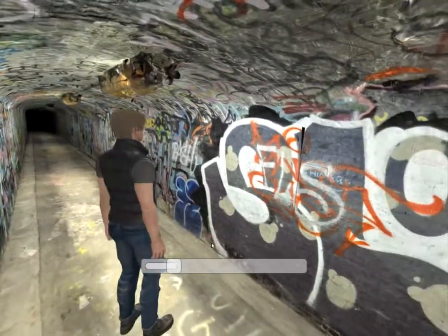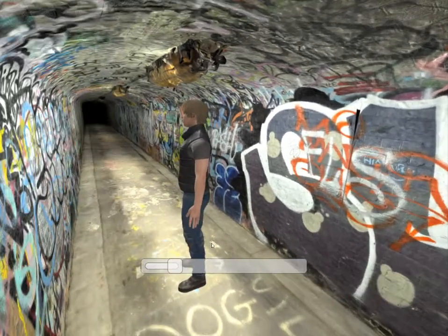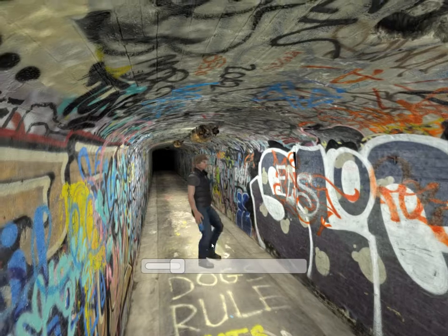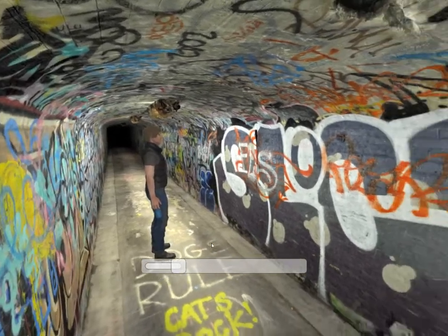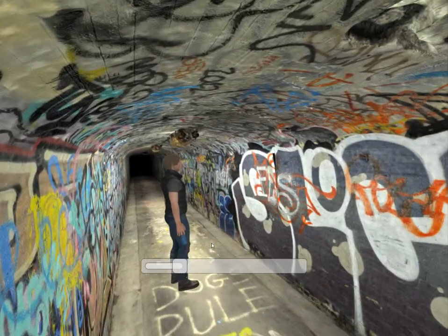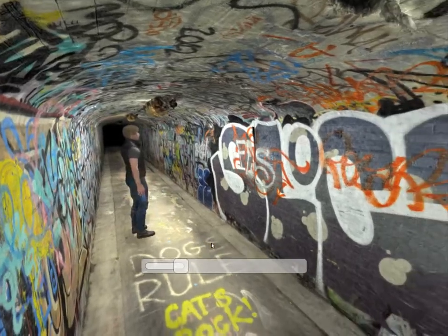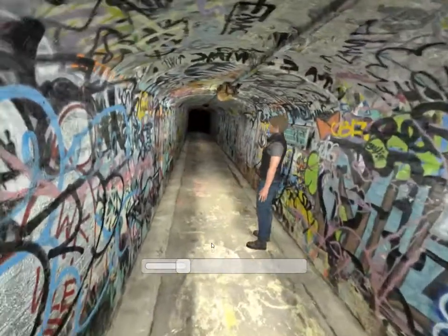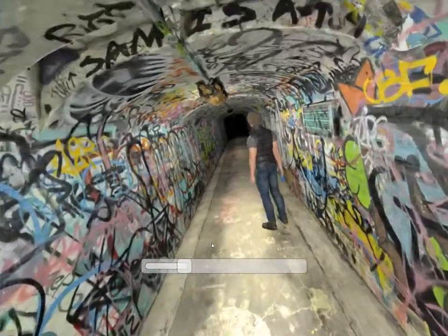We do have throw-ups that are character-based, but I guess really the idea of a throw-up is just to get something up quickly, as opposed to a normal piece or masterpiece where you would give lots of layers and fills.